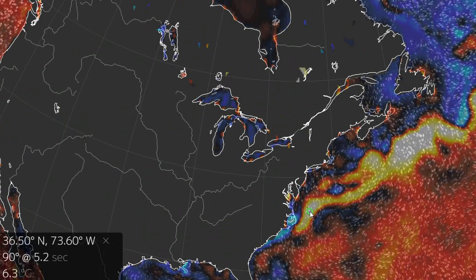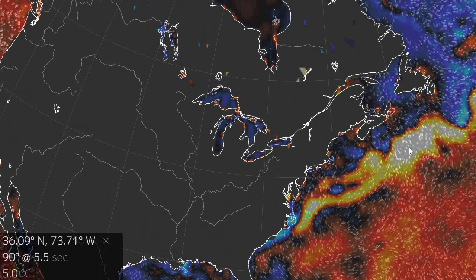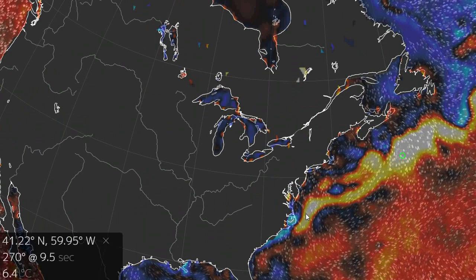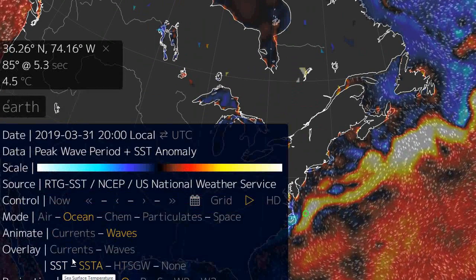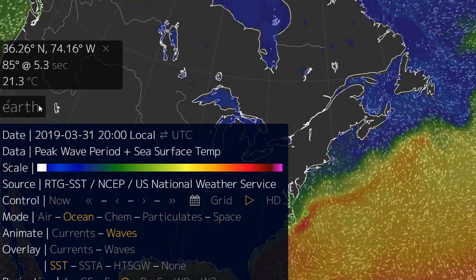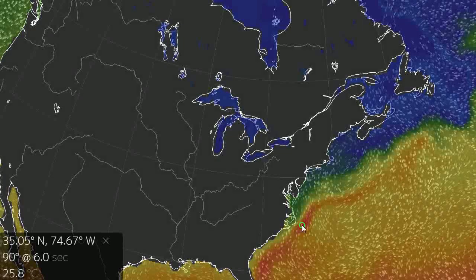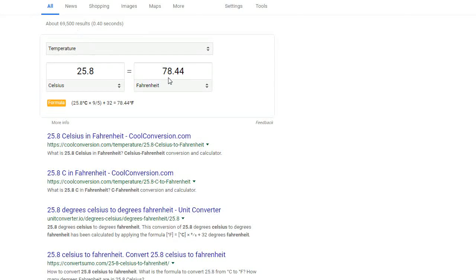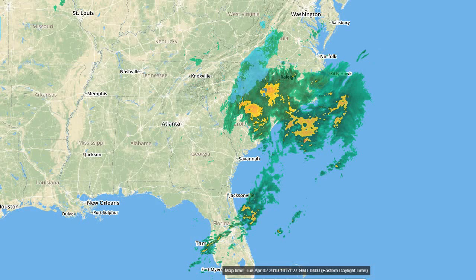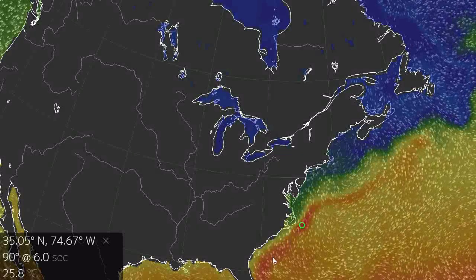Anyway, look at some of these water temperatures. This is why you have it. Look at this. These are 6.35 Celsius anomalies. All right, so we're talking anomalies of 10 degrees Fahrenheit. We're actually going to look at the actual water temperature in this area where the storm is forming. 25.8 Celsius. How much is 25.8 Celsius anyway? Let's take a look and see right now. 78 degrees Fahrenheit. So water temperature is almost near 80 degrees. That's enough to sustain a hurricane.